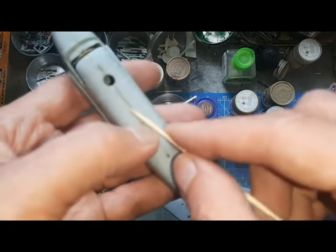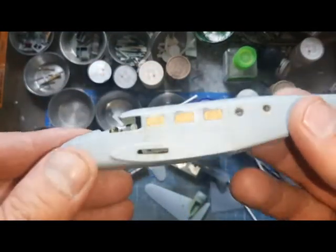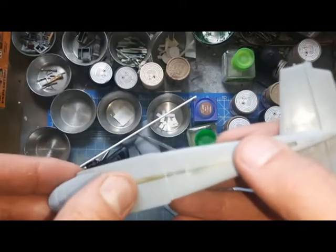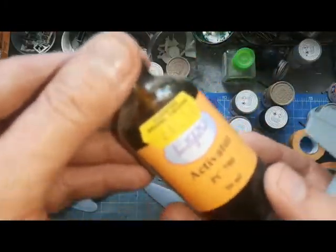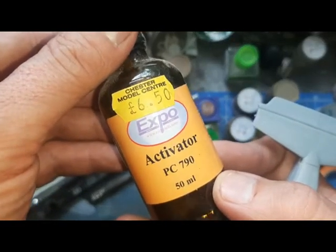A few points of note: use thin super glue along the seam. I let it set, then just to finish off, I put a little bit of super glue accelerator on it. Best way of applying it is with a pipette. I don't have the spray format. I've got this version, the Expo Activator, and the bottle of that stuff seems to last you for ages, and you can see where it's from.